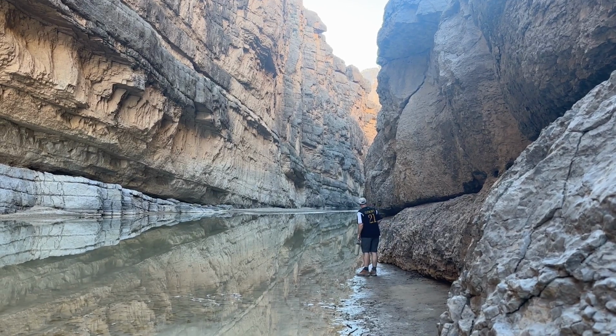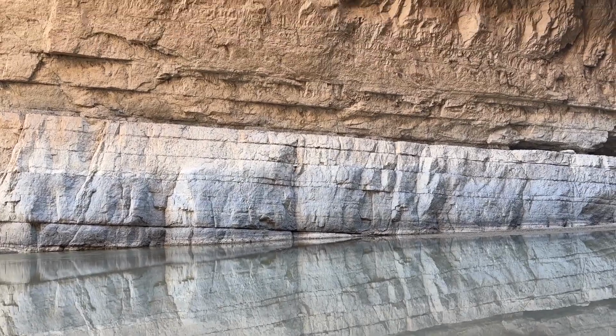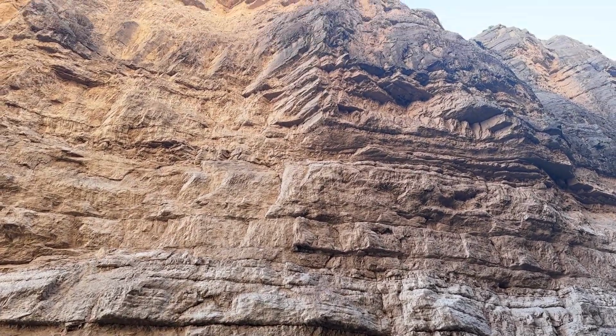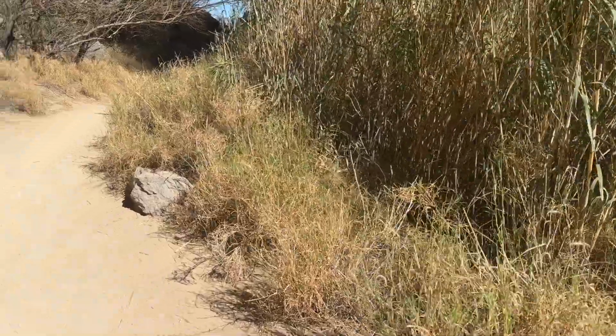As we made our way back out of the canyon, the temperatures really started to rise, and we were now walking in blazing sun and heat. So we decided to jump back in the truck and make our way back to camp.